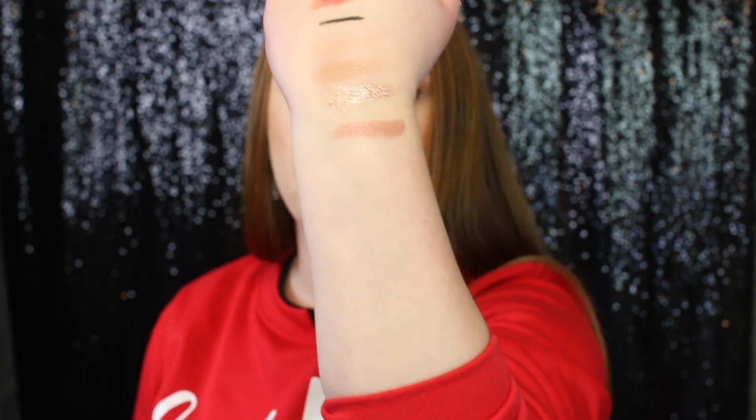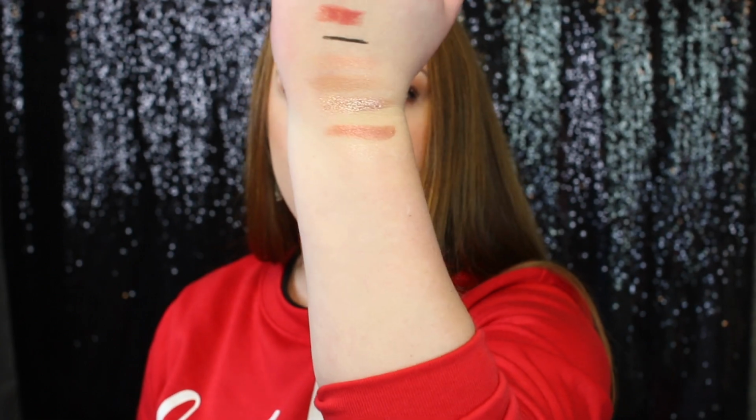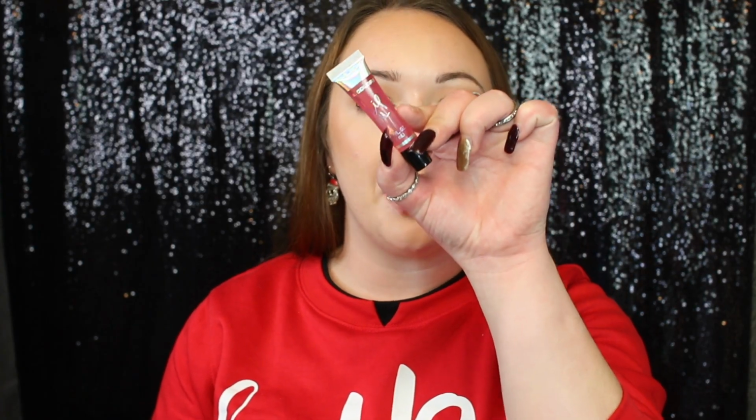Let's go ahead and swatch the loose pigment. So the loose shimmer shade is right under that dark shimmer shade, which you can't really see. So we have the lip oil, which I'm not going to swatch because I'm pretty sure it's going to be clear. But again, it is really nice on the lips and it is super duper thick.